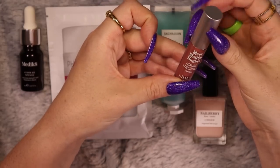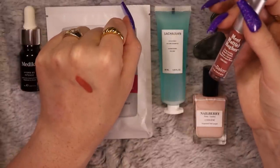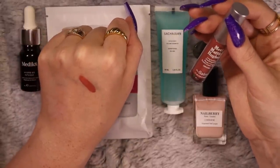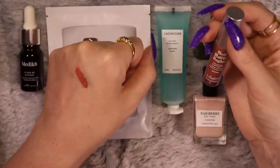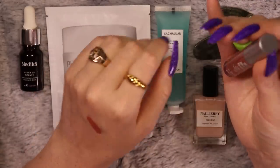So I'll have to see. I really want to get into lip products. I just can't do it. I try. But if this is a long lasting, matte thing, maybe it's not going to be annoying, like sticky or moving around. We'll see.